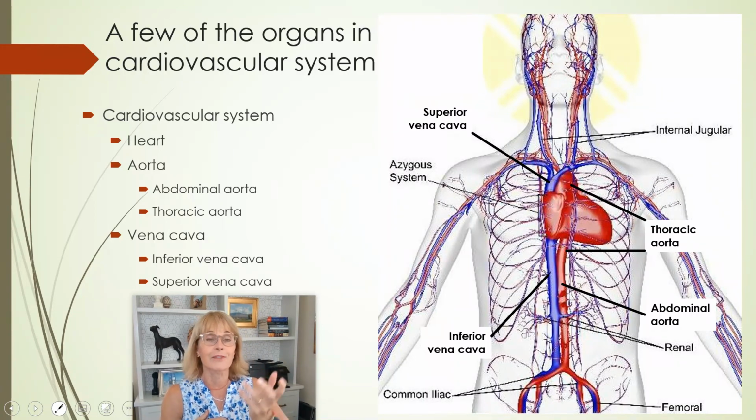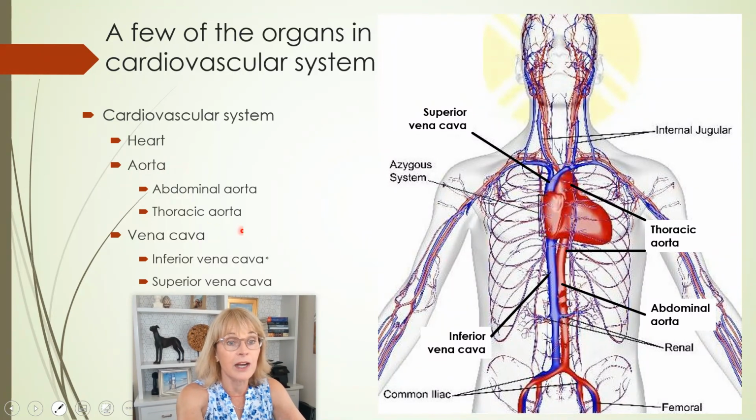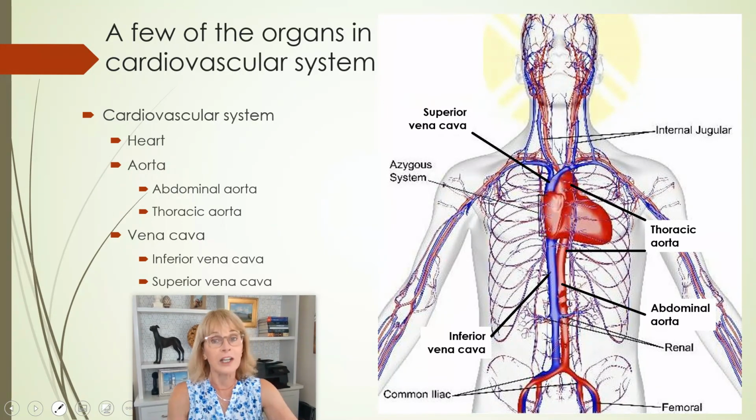It just peeks out on the left side a little bit more, but the sternum protects the heart. And then the two major blood vessels you need to know are the biggest artery in the body, the aorta, that's the biggest artery in the body, and the biggest vein in the body, the vena cava. And the artery, the aorta, starts here at the heart, and there's a part of it that's here in the thorax, which is called the thoracic aorta, but it keeps on going down into the abdominal cavity, and that part's called the abdominal aorta. So the aorta is found in the thoracic cavity and in the abdominal cavity.